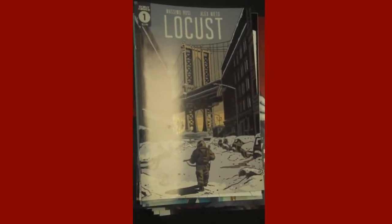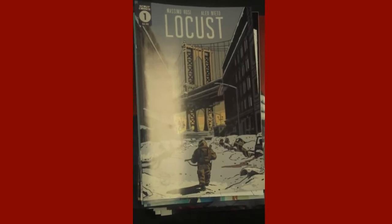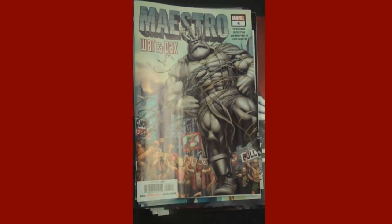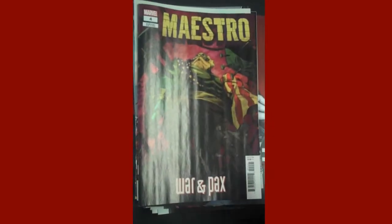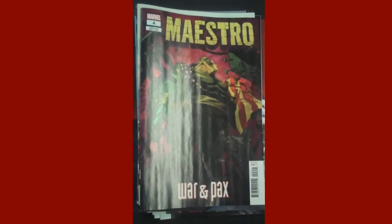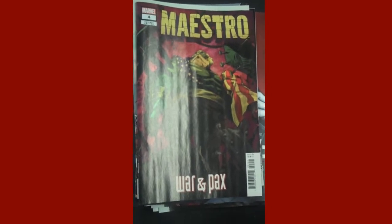Very intriguing looking book. From Marvel, we have Maestro, War and Pax, issue 4. And there's the variant cover for Maestro, War and Pax, issue 4.